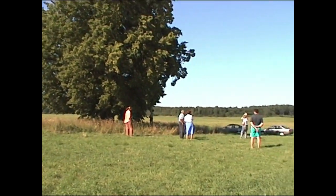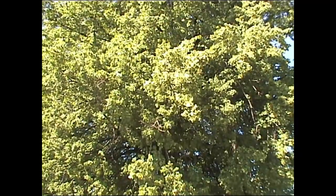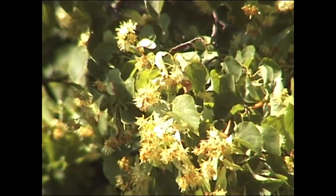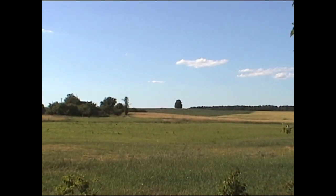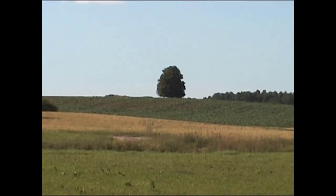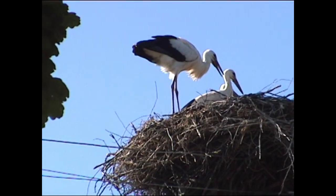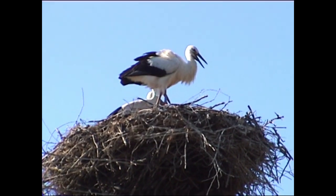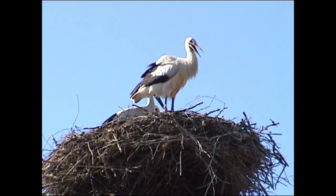Back to the tree, and here's all the tourists, and this is all the linden trees down in the, that Lejaspumpuri aren't blooming, but this one has got blossoms, all kinds. This is where we've been. It's a hot day and so the birds are panting, I guess. Keep their beaks open.